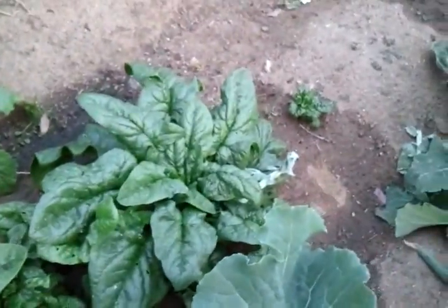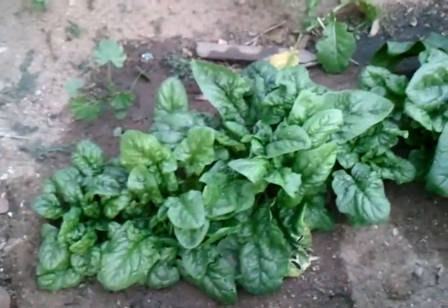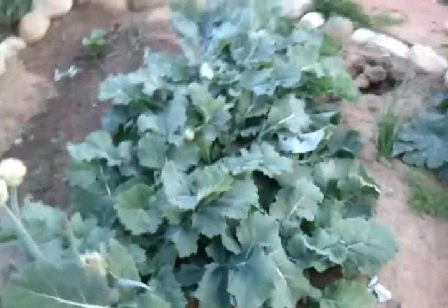And spinach. Nice and fluffy. Just about time to start eating it. So, that's my garden.